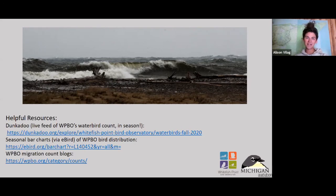We have a waterbird counter that's out there, and that's going to be Steve Backus this year. He is great, and he is more than happy to guide you through his identification process and give you some hands-on field experience. So that's something also that you should consider if you're planning to come to Whitefish Point this fall, is you can get some real classroom waterbird and flight ID.